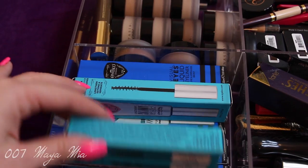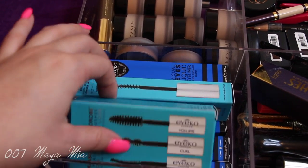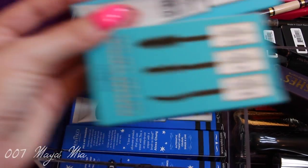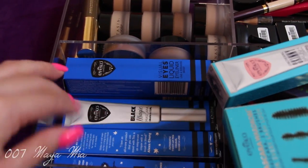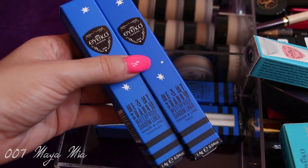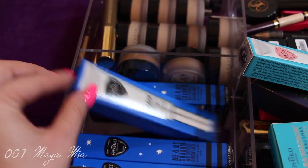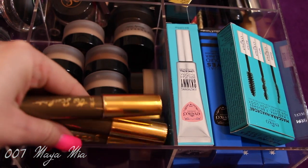Some more mascaras. These are by Ico. This is a wardrobe mascara. It comes with three different brushes, so it's like three different mascaras. You have the skinny brush mascara that I like to take with me when I travel. And these are the new products, I believe. The cream shadows, the Black Magic mascara. I'm looking forward to using these.